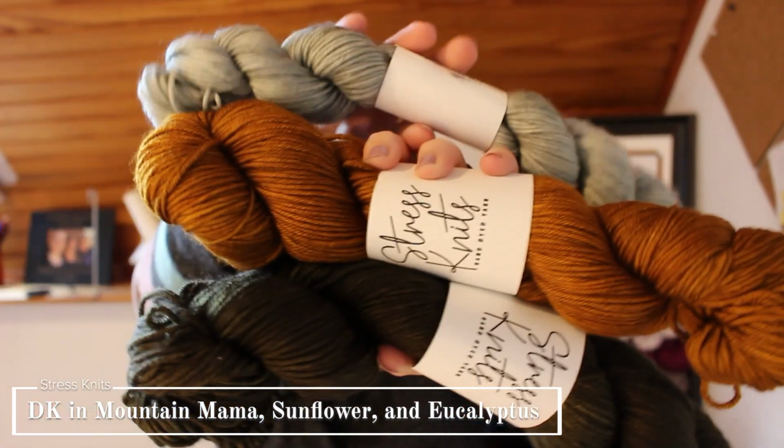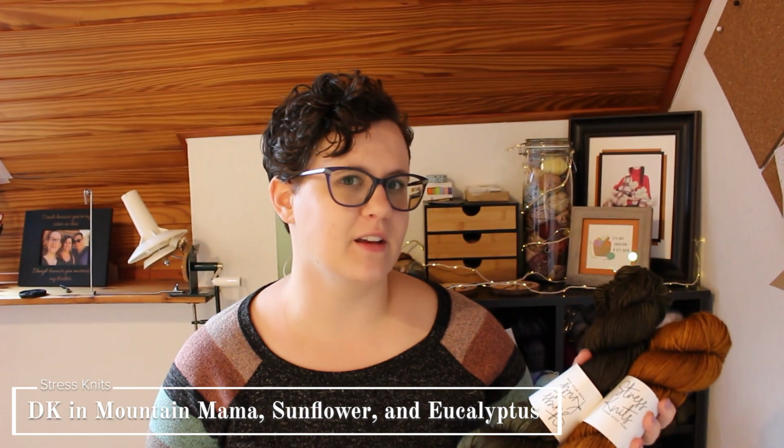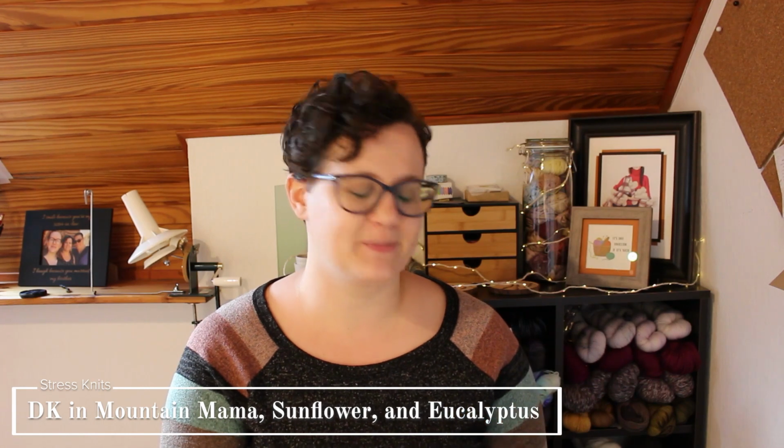And I think this one, even with it, can pair easily. So I don't know. Do you guys have any DK weight yarn suggestions for 250 to 300 grams? I'd love to know. That is all the yarn that I have acquired into my stash for the month of March. What did you guys think? Is there a skein that you love as well? I would love to hear what you guys think down in the comments down below.